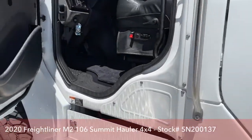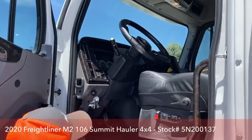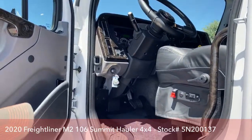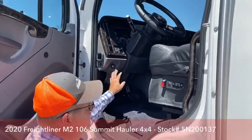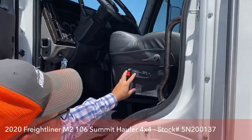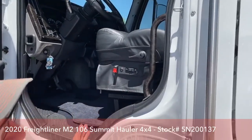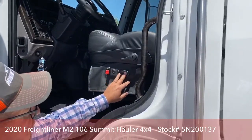A quick shot from the inside here. Here's where we start the truck, and the reason it's right there, so during the winter time, obviously you want to let those diesel engines run up, warm up before you go. So there's where that is. This does the air for the seat. This is hot or cold, all depending. Now the heated and cooled seats are in the rear as well. This is for the lumbar system right here.